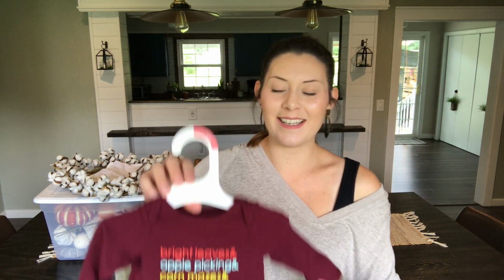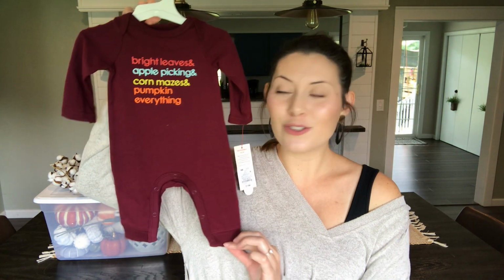Okay, so this last new fall piece is definitely not decor, but I could not pass it up, and I wanted to show you guys because I think it is so cute. So you guys know I am expecting our second little boy the beginning of October, so it is perfect time of year. It is fall, all the fall things are out, and they've started to put some clothing out, and Target was one of the places I've been to recently, and I found this and I was so excited. I think it is so cute.